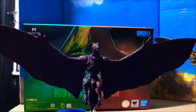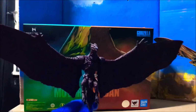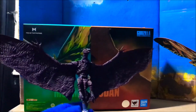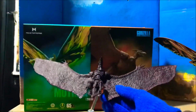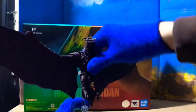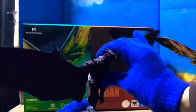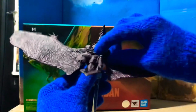It's meant to keep your Rodan figure in a flying forwards position, but it's not the best if you lean it backwards a lot, because the figure is kind of heavy and it's gonna tilt. So I do recommend you to be careful with both the figure and the stand, but it does its job if you want to pose them in different ways.